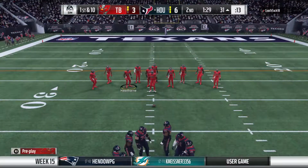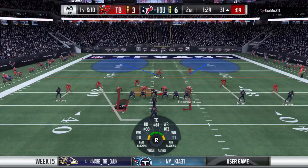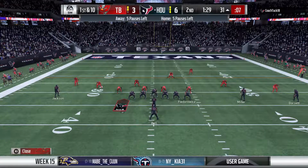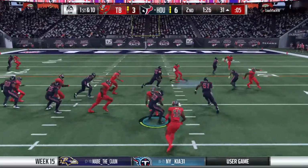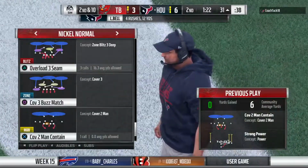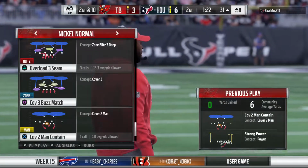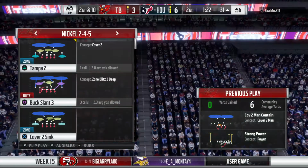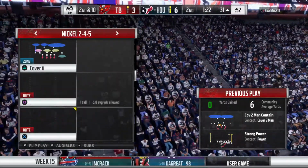So here we go, 1st and 10 now. Here we go. Out of the pistol, it's Bell. And nothing doing. He's immediately taken down at the line of scrimmage. No gain on the play there, second down. And the Buccaneers go ahead and take another timeout. So that means they're down to 1 remaining here as we head toward halftime.